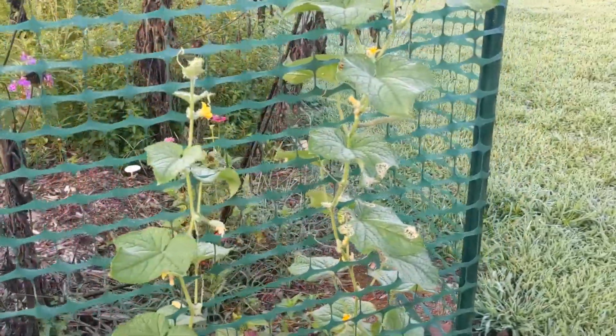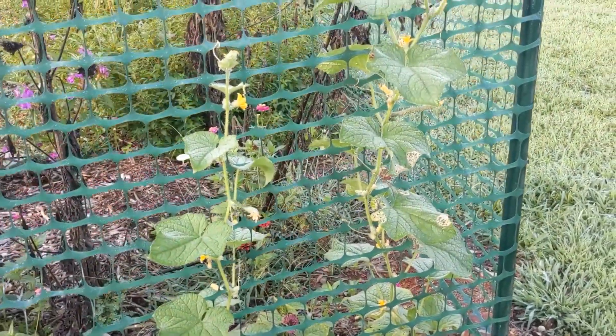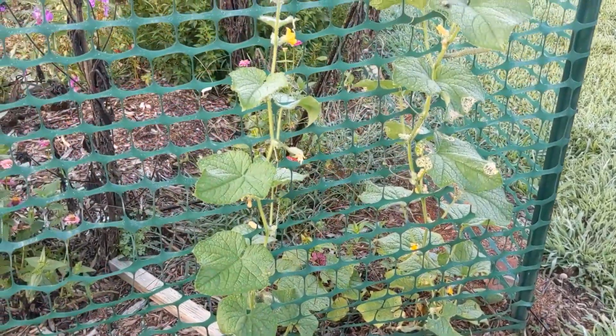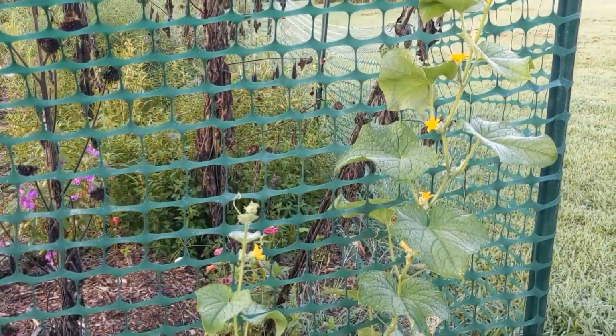This cucumber looks like it's doing okay. Let's put on some cucumbers. We'll see if they do okay. If the pickle worms get them, I'm just gonna take them out, because I do not like pickle worms. They are the nastiest ever.